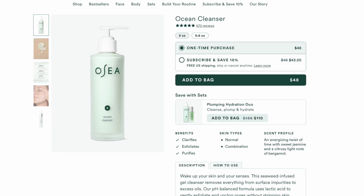If I am feeling a little bit drier, dehydrated, I will use the Osea creamy cleanser. I'll put a picture up here just because I don't want to get up and grab it.